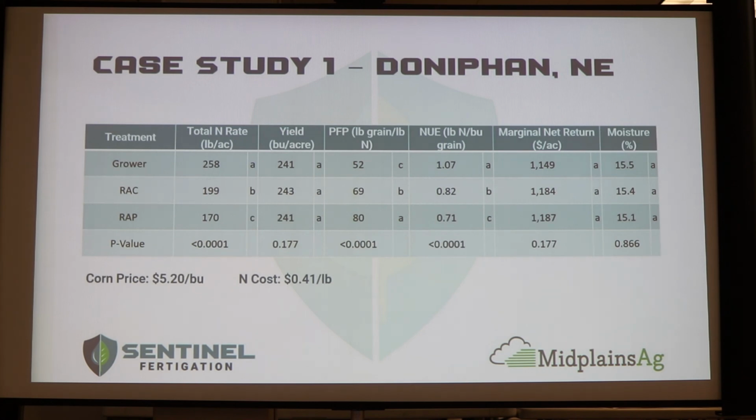We also have another use case down here in Donovan. This is both silt loam and sandy loam soils on this particular field. This year in 2021, this particular farmer used 258 pounds to produce 241 bushels to the acre in yield with an NUE of 1.07. And then with our RAP treatment, which was instituting our recommendations for every single fertigation application throughout the course of the year, we used 170 pounds of nitrogen to produce 241 bushels to the acre in yield, the exact same as what the grower produced, and we produced an NUE of 0.71, which is pounds of nitrogen per bushel of grain produced. So the profitability increase was pretty compelling, and that's an analysis at $5.20 per bushel, nitrogen cost of 41 cents per pound.